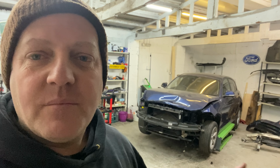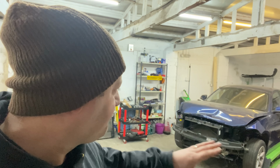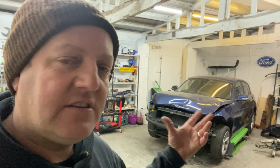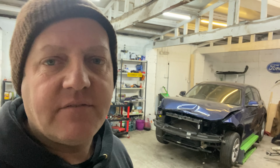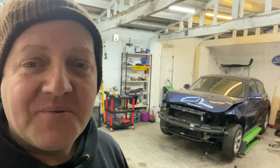We're back into it. We're going to be doing this today. We've got a few bits and pieces to do around this car. I've sourced some parts for this now, and I'll be picking those up this week, and then we can continue with the bonnet, bumper, and the headlights and stuff like that. But yeah, I just have to keep pushing forward.